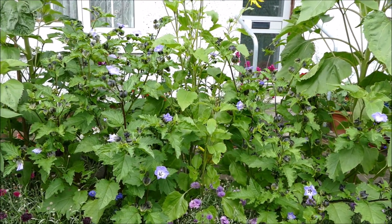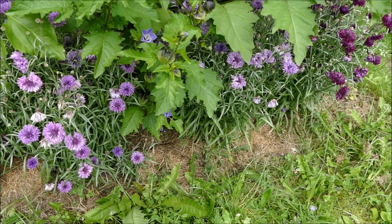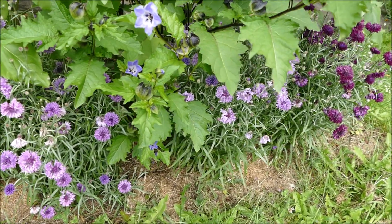So what I will do is I'm going to do a little bit of pruning here. You can see, for example, at the front, it's starting to take over and smother some of the cornflowers.